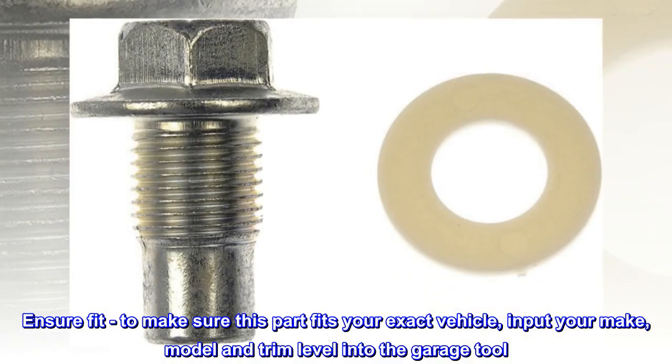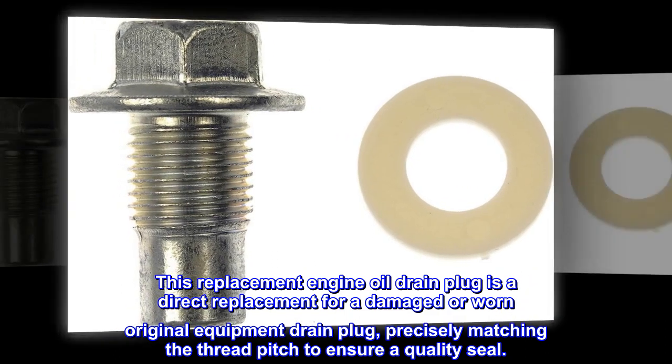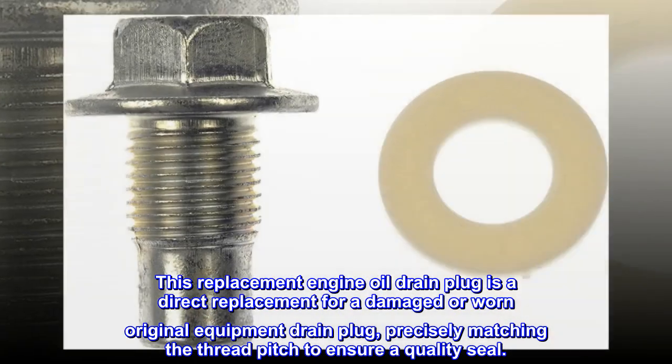Ensure fit. To make sure this part fits your exact vehicle, input your make, model and trim level into the garage tool. This replacement engine oil drain plug is a direct replacement for a damaged or worn original equipment drain plug, precisely matching the thread pitch to ensure a quality seal.